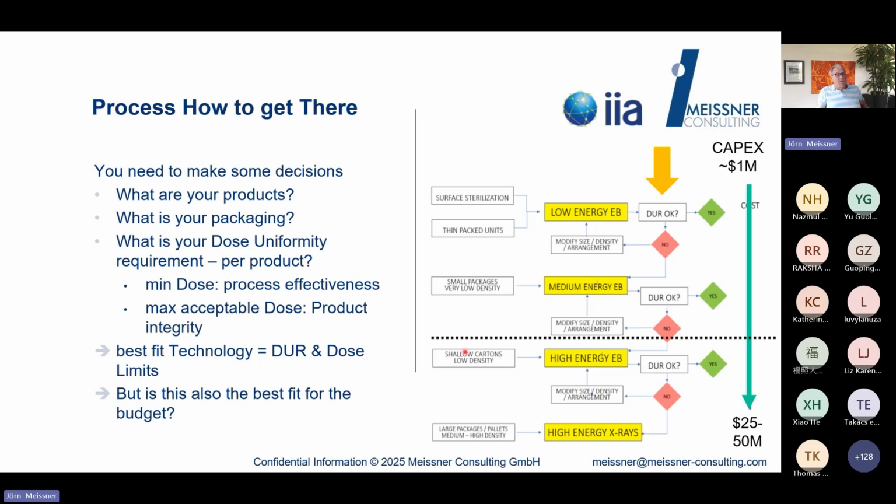So once you have larger cartons, when you still have low density, you can probably get away with high energy E-beam, let's say 5 to 10 MeV. And if that works for you, great, then you have the best ROI for your process. If, however, you say, well, this also doesn't work for me, you go for high energy X-rays. You can treat pretty much everything with high energy X-rays. However, you're looking at a budget constraint that is 25 million to 50 million in that range.